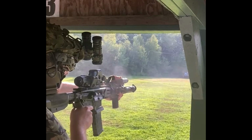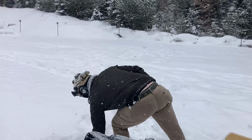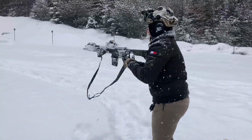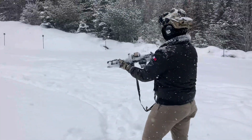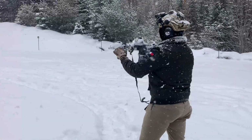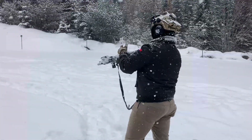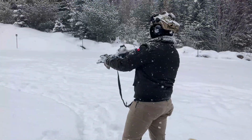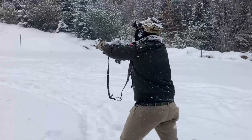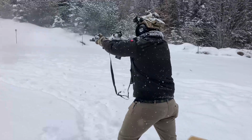Lastly, we have reliability. Many will argue that a piston system is more reliable than a direct impingement system. I don't necessarily think one is technically more reliable than the other. A piston system has been found, especially way back when we were trying to shorten the AR-15 or the M4 carbine, piston systems were definitely more reliable. The HK416 was, at least in my opinion, a superior system to a, maybe not a Block 2, but a Mark 18, a 10.3 Mark 18.